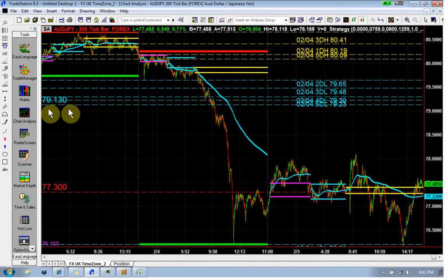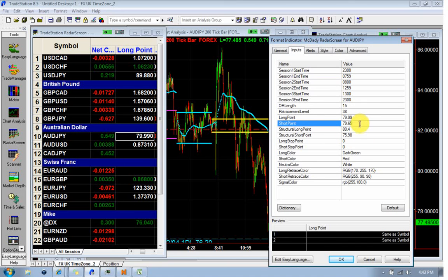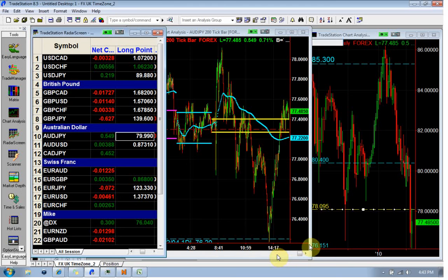And these are the numbers from last week. This has just been set up from last week. Our buy is 79.13, and our short in this case is going to be the 76.15. I'm not going to make any other changes to that. My short is 76.15, and my long is the 78, I think. I'm not sure, the number is 78.09.